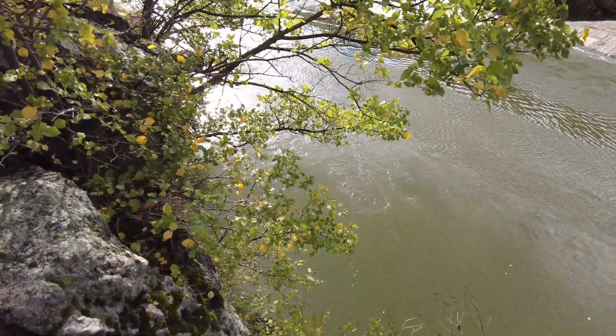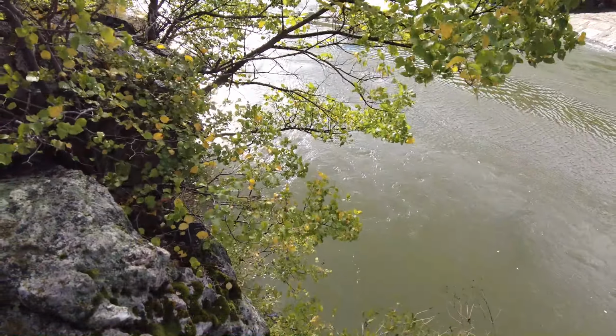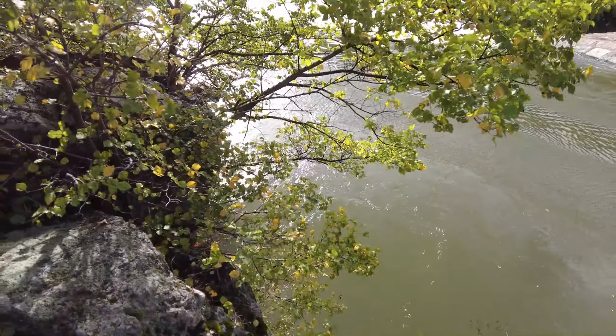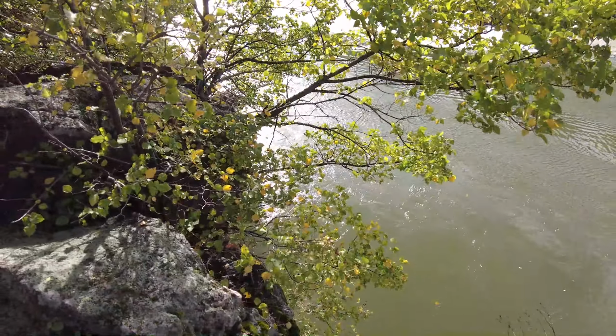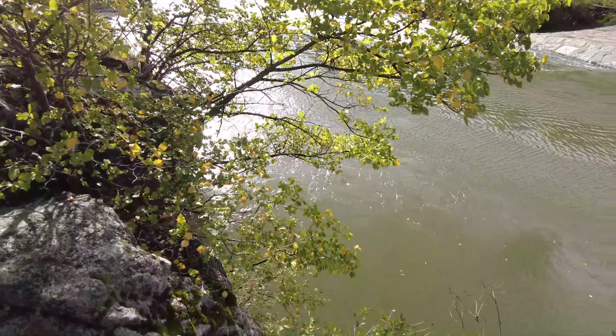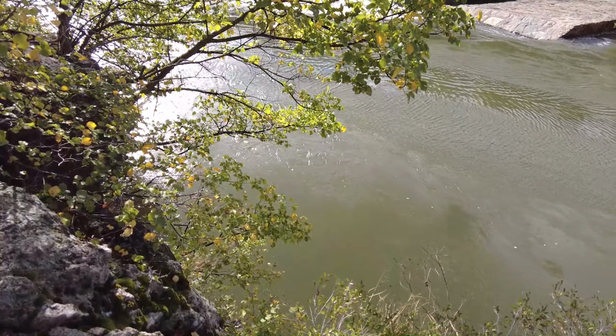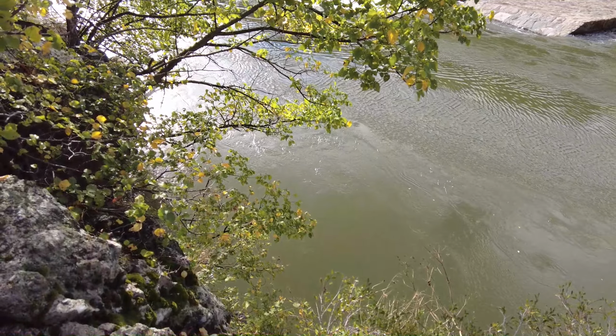So it's beautiful this time of year because the leaves are changing color. You can see the leaves falling down into the river as the wind is blowing.